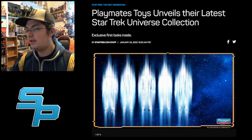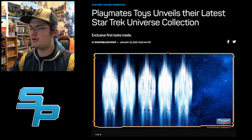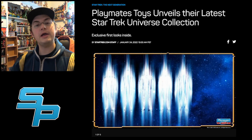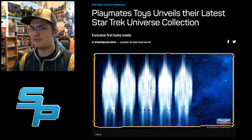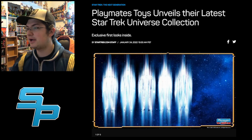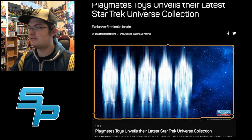So, pretty cool. First wave of the Star Trek Universe collection will be available online in July 2022 and in stores this fall. So I guess online retailers get them in July, and then stores will get them in fall, probably for Christmas. Additional figures and accessories scheduled for release in early 2023 will be announced later this year. Okay, so let's see what we got. I know the teaser image showed figures from Picard and Discovery, so we'll see what we got. All right, so let's take a look.